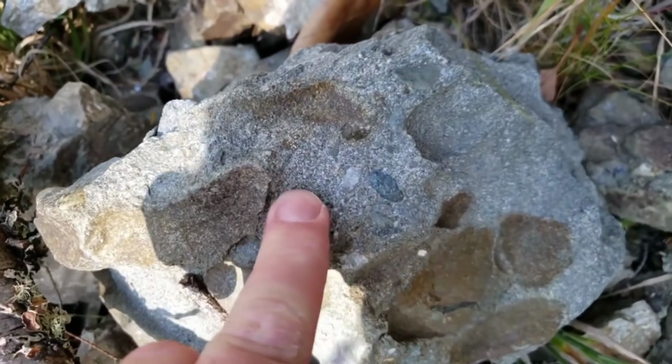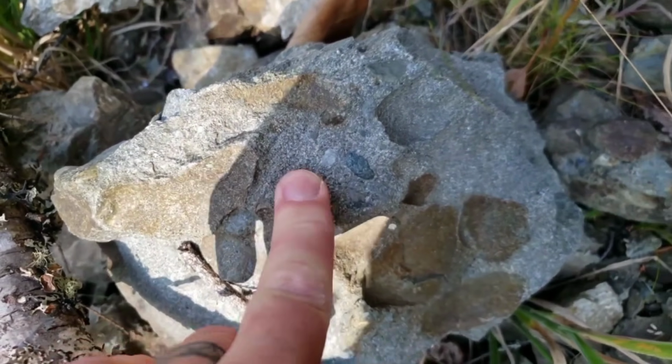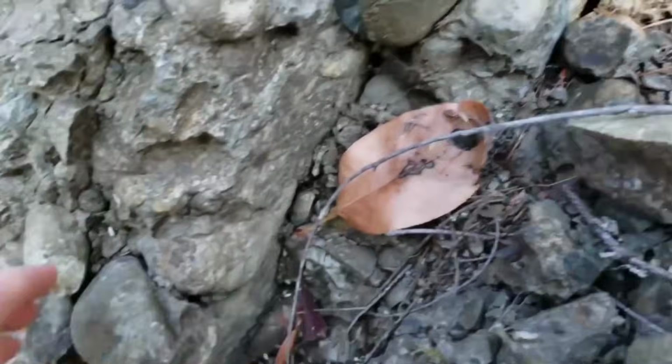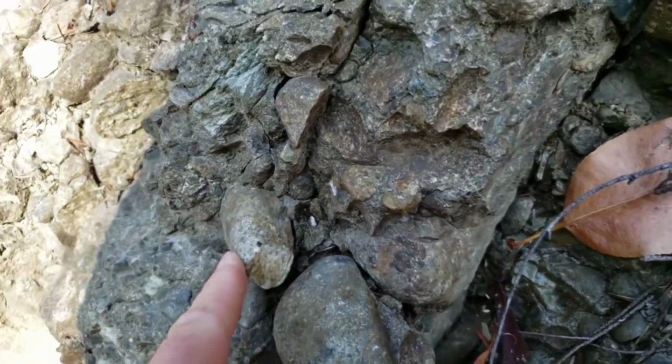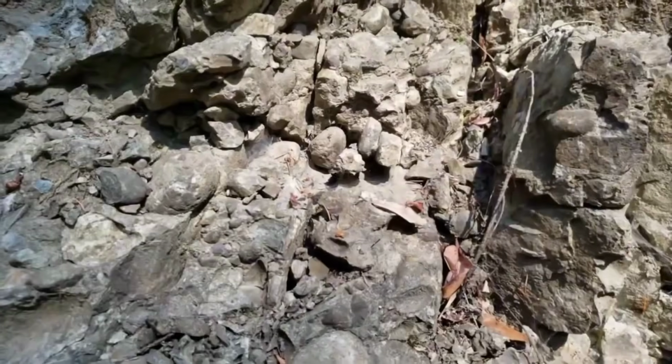This is why experienced field geologists do not dismiss rust-stained rocks. They stop. They look closer. They ask a different question. Not, why is this rock damaged? But what process created this pattern?